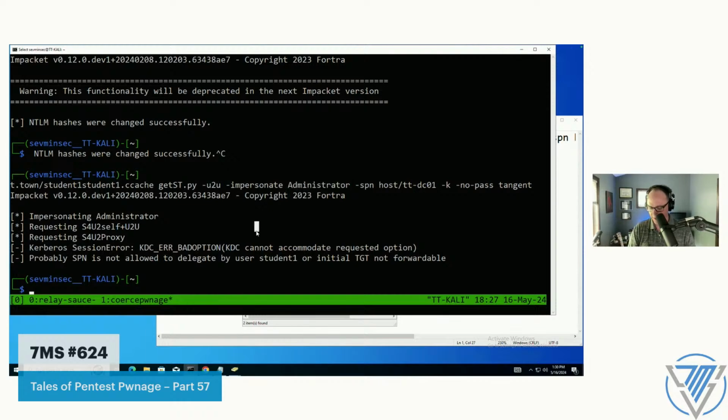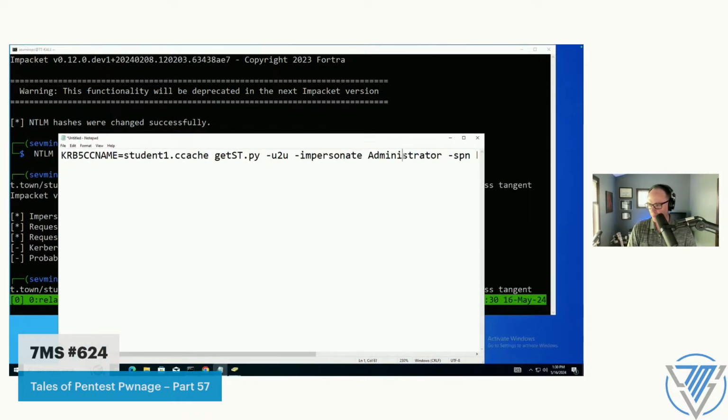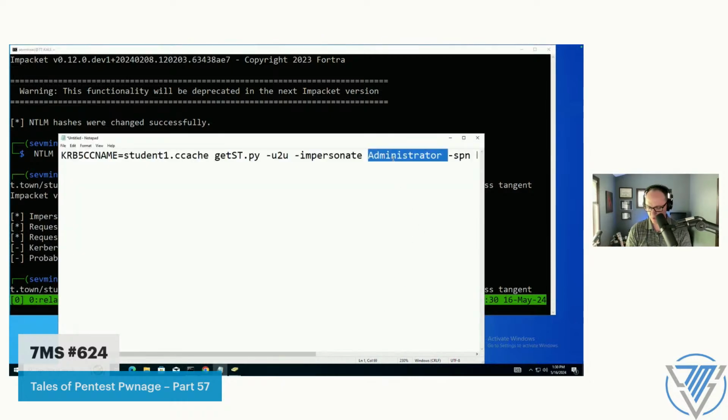So I finally got back that night and I had my window open like this. And so I did up arrow and, that's actually not going to copy paste well, is it? Let me just do it here. I'll just specify, instead of impersonating an administrator, which is, make sure the account is enabled, right? Or make sure it doesn't have the account setting for account is sensitive and cannot be delegated. Otherwise this won't work. But I'll just choose TTDC01$.